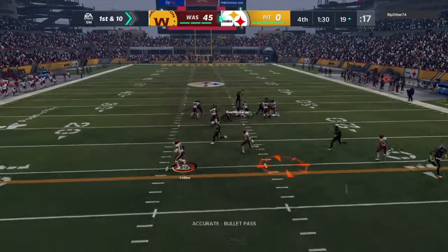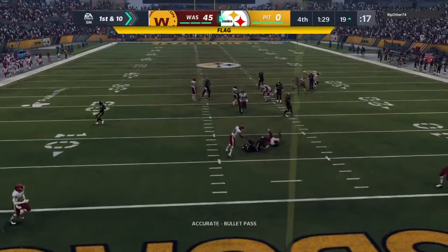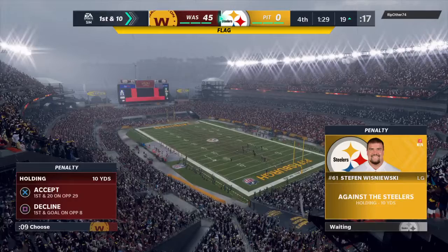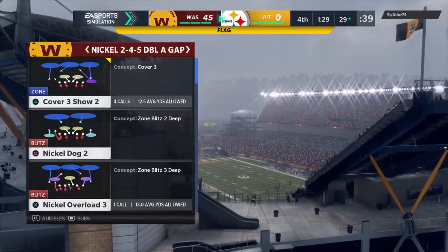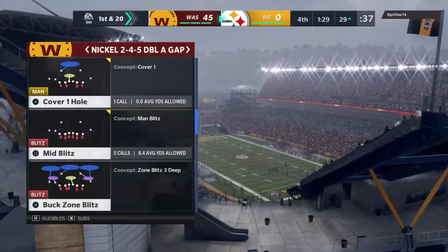From the red zone now, they'll look to throw. This will be caught just inside the 10. And he's got the first down here and then some, but a penalty flag down. This could very well be coming back.